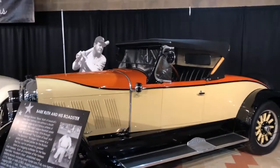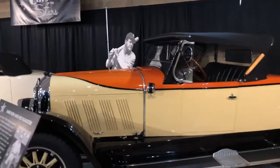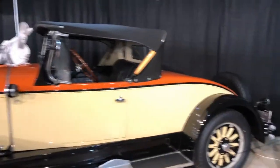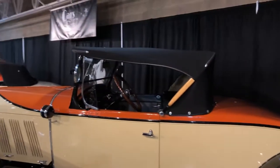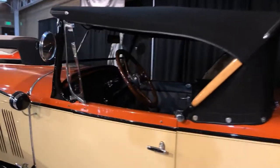Here we have a 1926 Auburn that was owned by Babe Ruth, George Herman Ruth, the big Bambino. Get a look inside. We can get close enough.